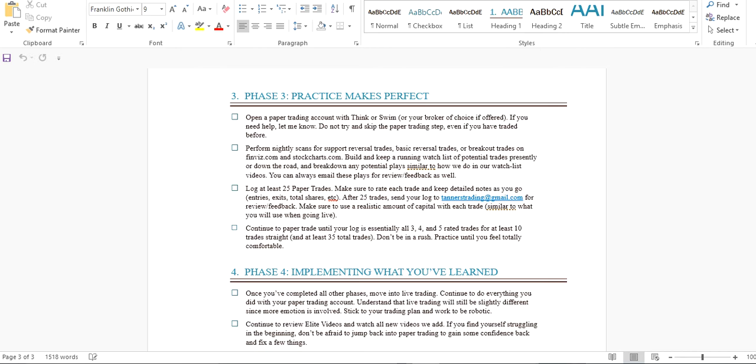So here's where we have you open a free paper trading account. You perform nightly scans for some reversal trades, basic reversal trades, and so on, and you work to build a running watch list. Then you work to log 25 paper trades, and then I have you send me that log. Once you're complete with those paper trades, you send me that log. I do a full review of each trade, winning trades, losing trades, whatever it is, and then we see, okay, are you ready to move on to live trading?